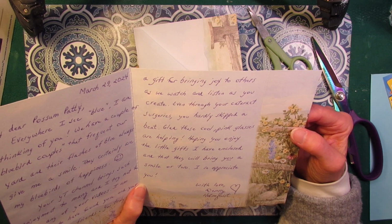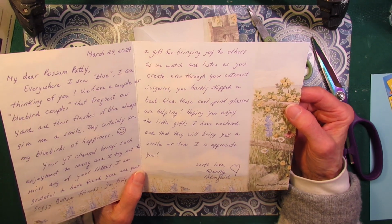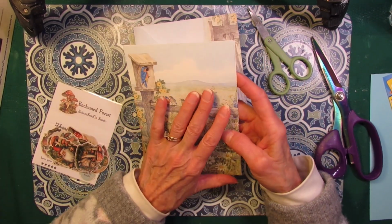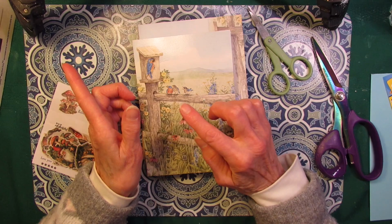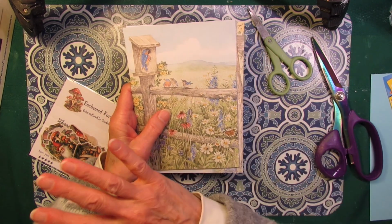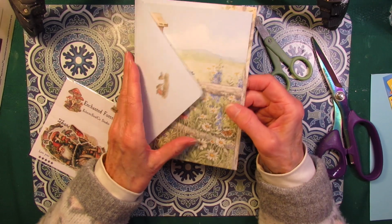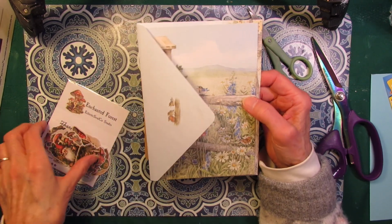Oh, thank you, Denny. Oh, even through your cataract surgeries, you hardly skipped a beat. Glad those cool pink glasses are helping. Hoping you enjoy the little gifts I have enclosed and that they will bring you a smile or two. I so appreciate you. With love, Denny. Oh, thank you, Denny. Denny and I were not introduced to each other via YouTube until I moved away from Pennsylvania to Connecticut. And then I found out that where she lives was just very close to where I used to live. And we probably would have been good nature buddies in Pennsylvania. Sharing our love for nature and the flowers and the birds for sure.